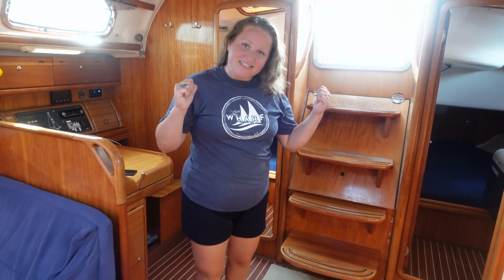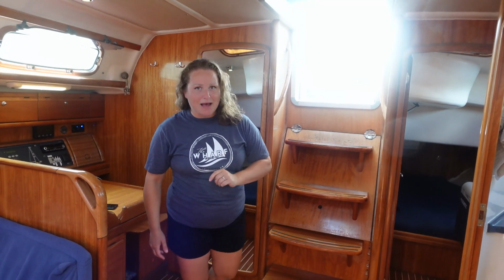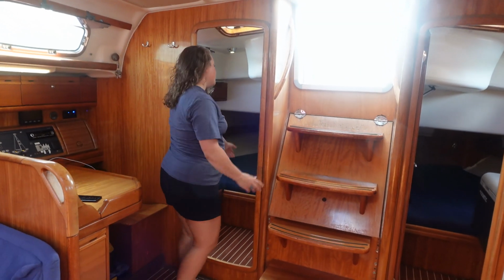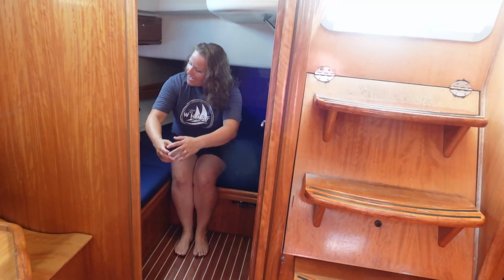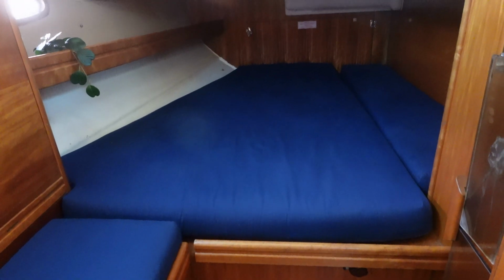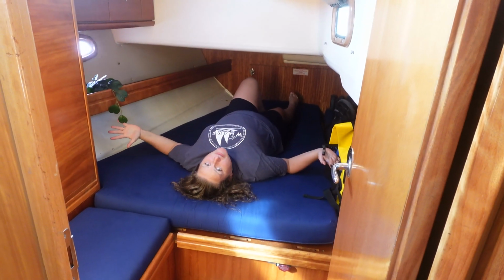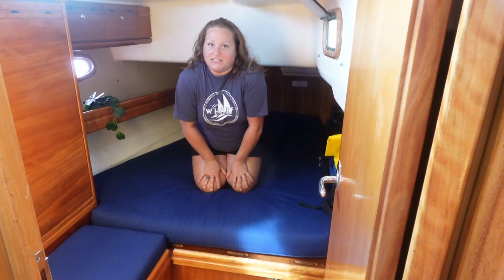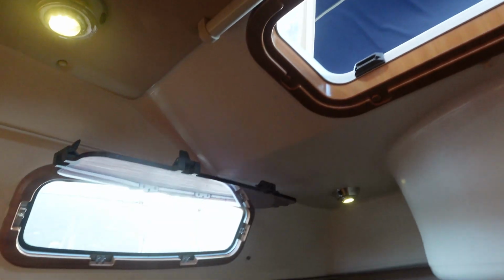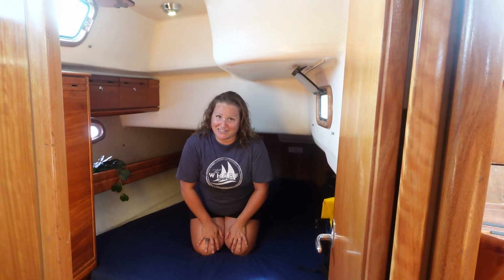So going aft in the boat, on either side of the companionway, we have our 2 guest cabins. On the starboard side is the cabin that we keep available for when guests come to visit. It has a giant bed that's at least a queen size. You can fit 2 adults comfortably here, even if they're as tall as Calvin. For ventilation, there are 3 opening hatches and port lights, which create a cross breeze effect, which is really important on a boat that has no air conditioning.